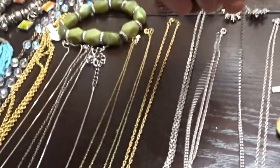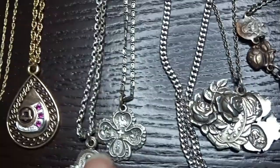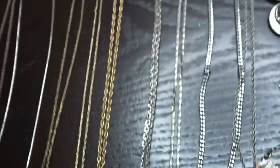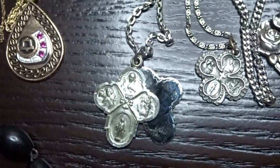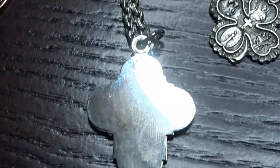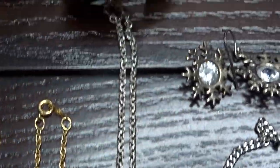This necklace, it's quite chunky. It's pretty heavy. That is sterling. This little piece here with the necklace is also sterling. And this one here, another sterling piece. Again, there's like a little separation of the pendant. And it is marked sterling on there somewhere. That was also part of the jewelry jar hauls.